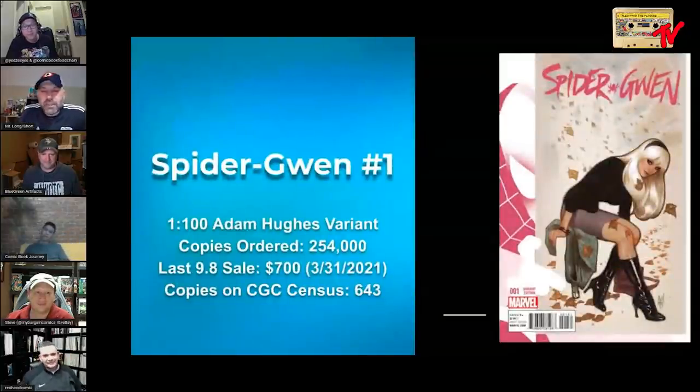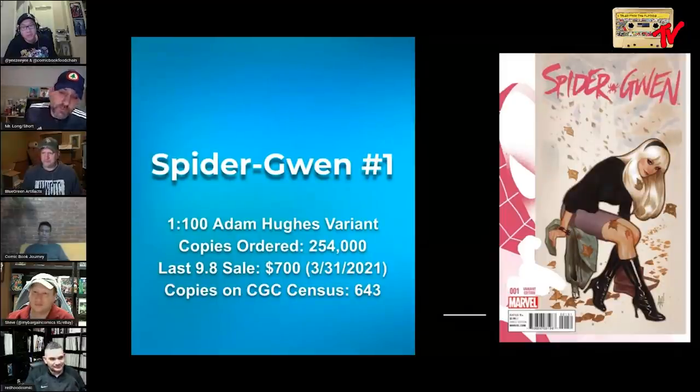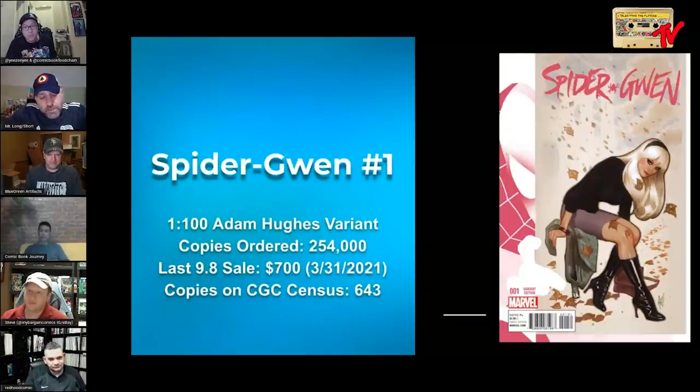All right. So I believe this book is on the list because of Aaron's suggestion. So this is Spider-Gwen number one, Adam Hughes 1-100 variant. So a beautiful cover. Spider-Gwen one, just by all accounts, had a massive print run. 254,000 by modern standards, that's enormous, right? So several retailers ordered enough to get this particular cover. I love it. I think it's beautiful. This is not the last Adam Hughes book on the list tonight.